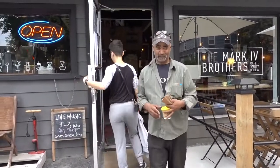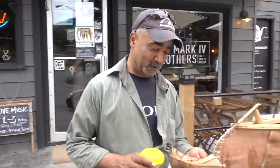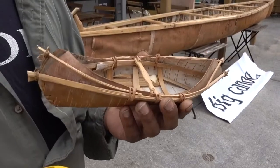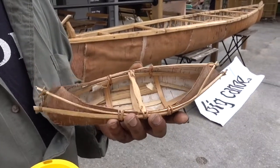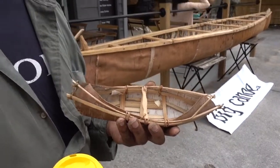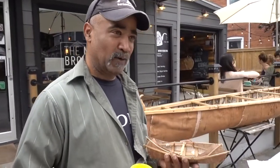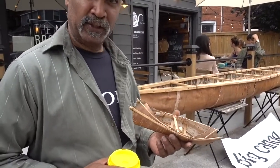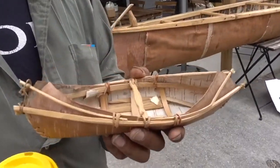Oh, here he is. Oh, hello. Hey, Johnny. Oh, look what you got. This is the first canoe I've built. That's your first canoe you built? Yes. I've only built five. One of them's on the bottom of the Black River during one of our regattas. But this is the 1 foot version that I teach in the schools, kind of grade six and up.